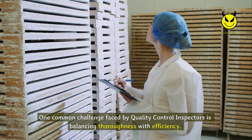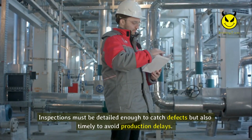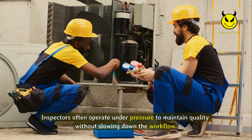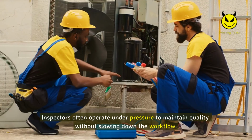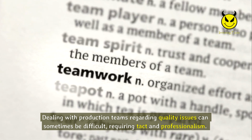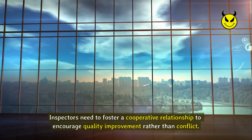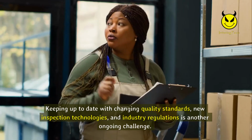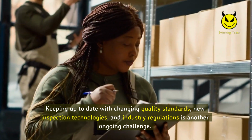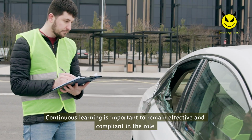One common challenge faced by quality control inspectors is balancing thoroughness with efficiency. Inspections must be detailed enough to catch defects but also timely to avoid production delays. Inspectors often operate under pressure to maintain quality without slowing down the workflow. Dealing with production teams regarding quality issues can sometimes be difficult, requiring tact and professionalism. Inspectors need to foster a cooperative relationship to encourage quality improvement rather than conflict. Keeping up to date with changing quality standards, new inspection technologies, and industry regulations is another ongoing challenge. Continuous learning is important to remain effective and compliant in the role.